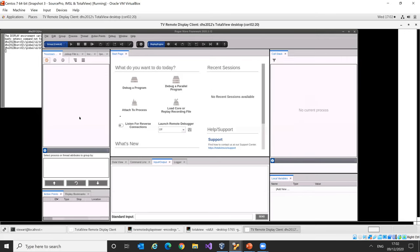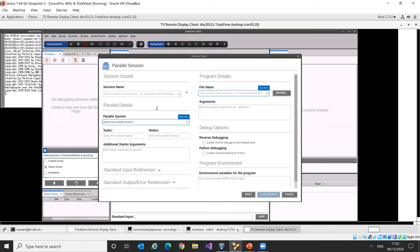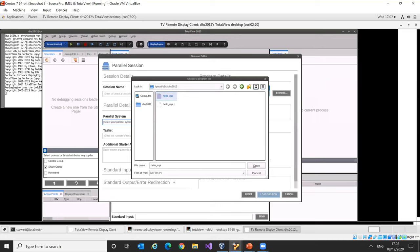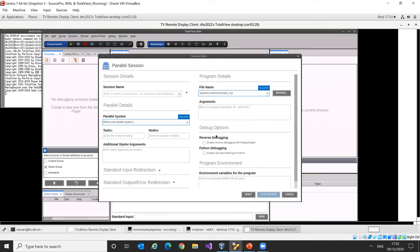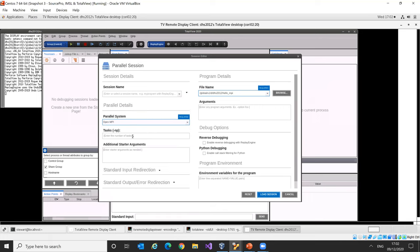And then from here, I can choose a number of things. I can debug a program, I can debug a parallel program, I can attach to a running process, and I can load a core file or a replay engine recording file. So for example, if I click debug a parallel program, it browses to a program. I've got an example here, Hello MPI on my system. And choose the parallel system, choose OpenMPI, choose the number of tasks, say 4, and then start the session.